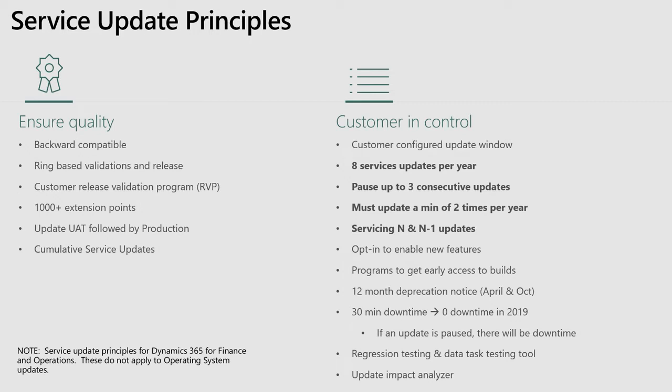We have programs available for you to get your hands on the early builds. For an ISV specific scenario, if your solution is on AppSource, we ask you to join our preview program. This helps to ensure you, from a customer perspective, that when you're going to AppSource and getting those certified ISV solutions, they are participating with Microsoft on the journey of one version. I already talked about the deprecation notice. That happens in the April and October timeframe.